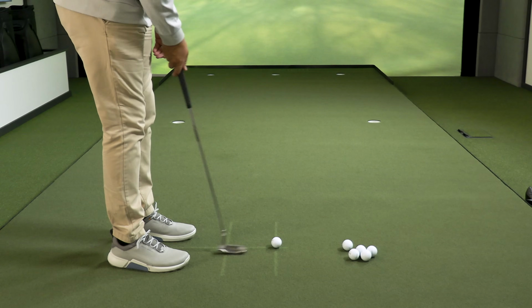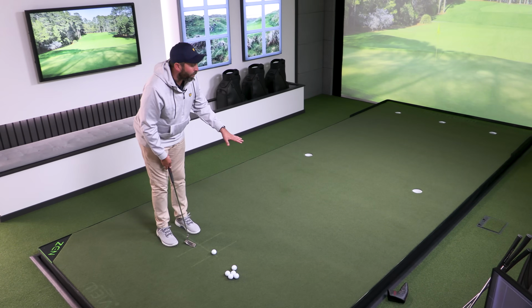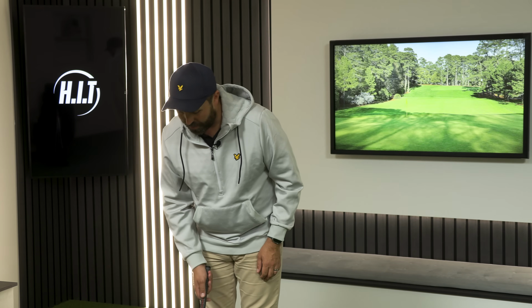Now let's hit some putts with the Scotty Cameron first, just to get an idea on feel and performance, before comparing that to the new TaylorMade putters. It's exciting as well because I get to use the Zen putting green and putt view. I think it's going to add a lot to the reviews.